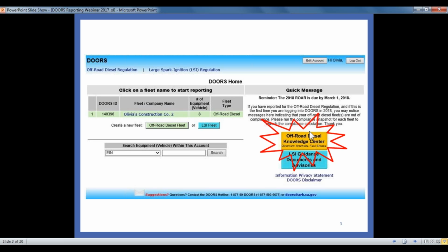In addition to these classes, we also offer many FAQ documents and DOORS user guides, which can be found on the Off-Road Diesel Program Knowledge Center webpage. There's a link to this right on your DOORS homepage, in the orange box right here. If you are completely new to the DOORS reporting system, I suggest you follow along with the video, but you will need to complete the initial reporting process before your equipment is loaded into DOORS. You can find a user guide for initial reporting in the Off-Road Diesel Knowledge Center.